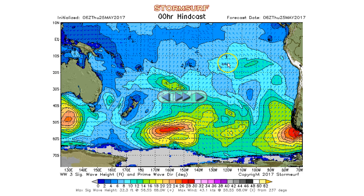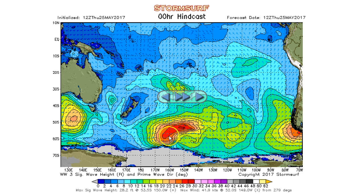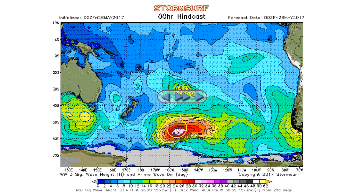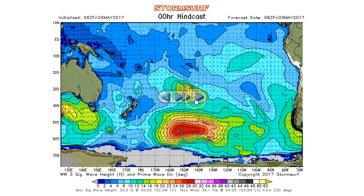Anyway, so then we're talking Thursday of last week. Another gale developed here in the central South Pacific. Little patch of 28-foot seas about midday Thursday, up to 30 foot and maybe 31 feet later Thursday. And actually aimed pretty well to the northeast and certainly in the California swell window.